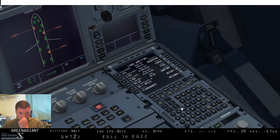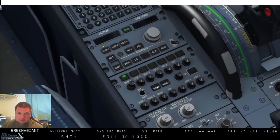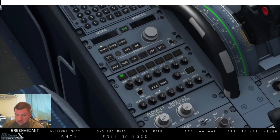And we can put the fuel in like that as well. Lovely. So that all comes straight off the PFPX flight plan that we did at the start of the video.